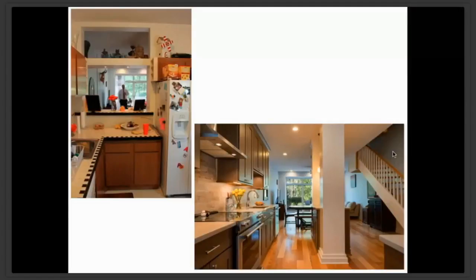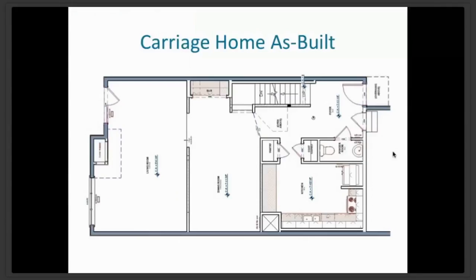All right. So this is a smaller townhouse. And the last one I want to go through is what I call the carriage home. A carriage home just means it's usually connected on one side or the other. So it's not technically a townhouse. They're usually a little bit wider, a little bit larger, but they have an adjoining wall. So that's what a carriage home is.